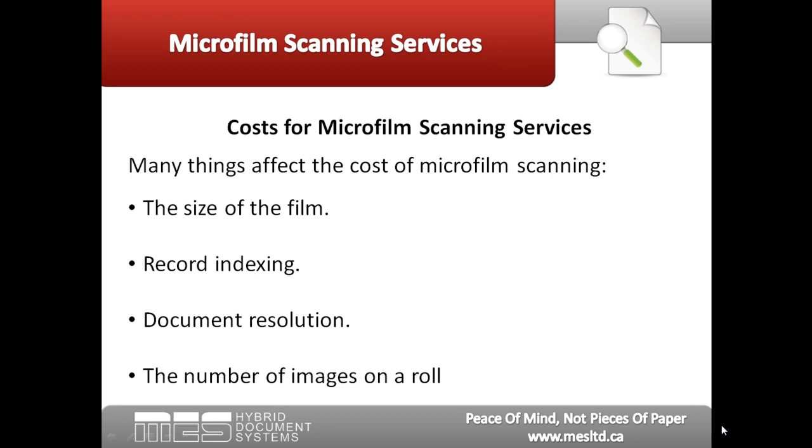Document resolution. Microfilm scanning services can produce digital documents in various resolutions. Typical dots per inch, or DPI, is 200, 300, and 400. The higher the resolution, the more quality the image. But the higher resolutions produce larger files and take up more space.